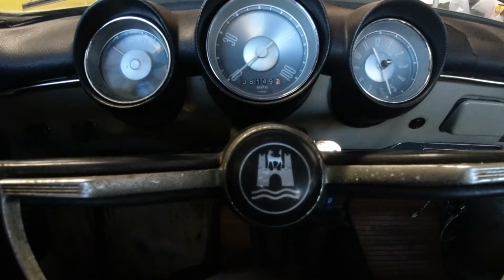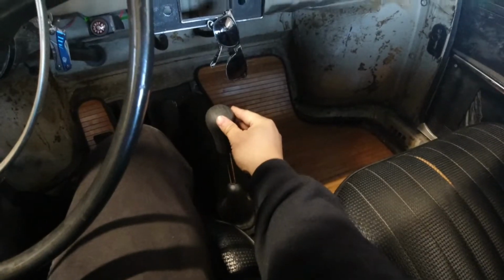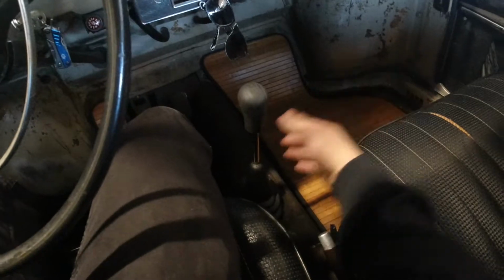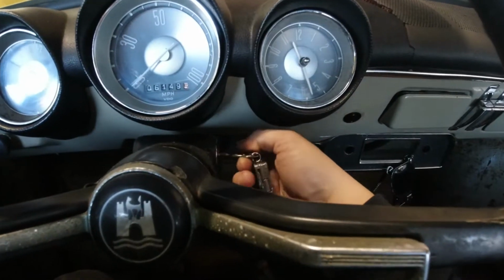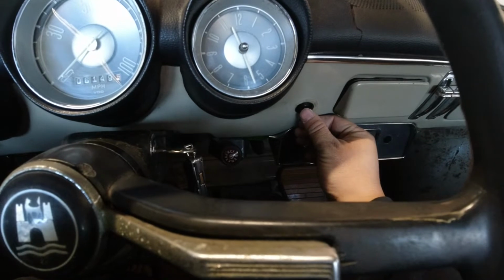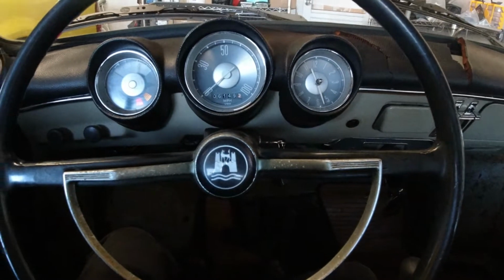I got a couple of my coworkers to help me push start it, but that wasn't doing anything. I tried it on first gear, dumped the clutch while they were pushing, nothing. Tried it on second gear, nothing. You can actually kind of hear the starter start too, so it's definitely not the starter. Hear that click? That's the starter.